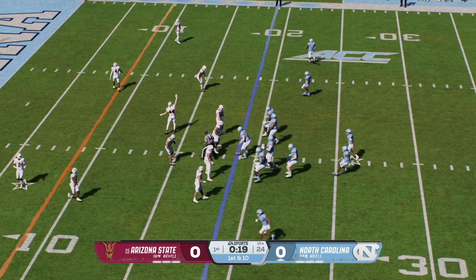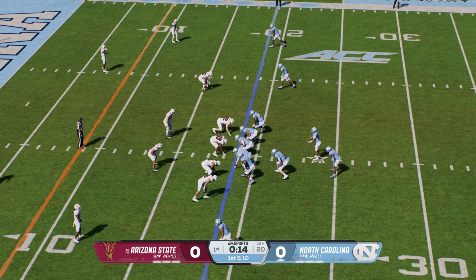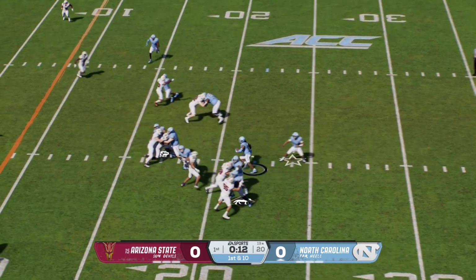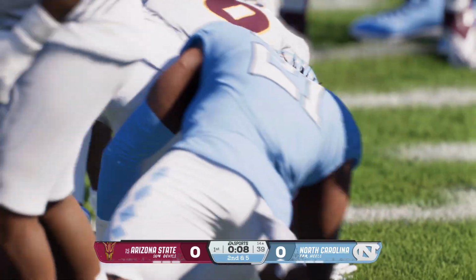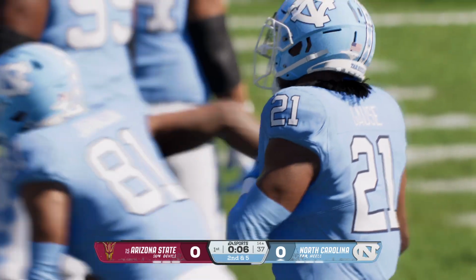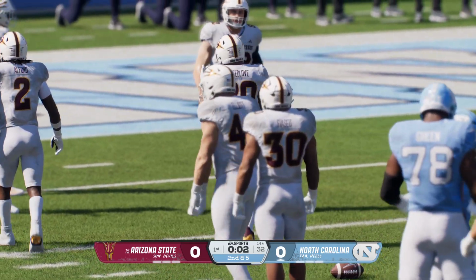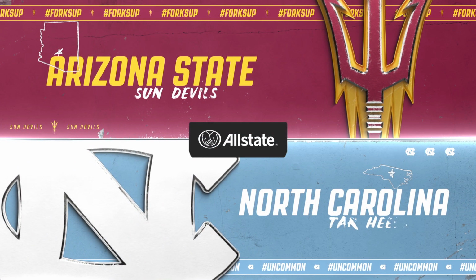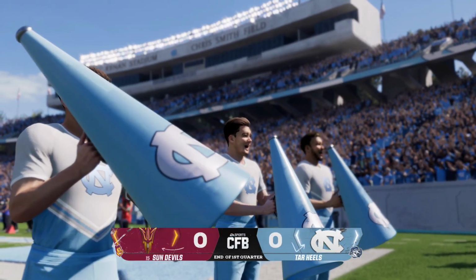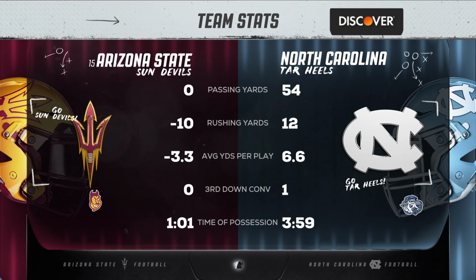The Tar Heels come to the line after ripping off that huge gain on the ground, trying to keep it going. Snap off from the shotgun. He's stopped at the 14-yard line, and they'll stay on the attack from there. We've reached the end of the first quarter, and it has been a defensive battle, and the stats tell the tale so far.